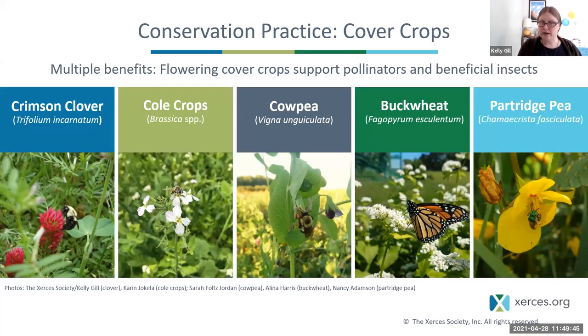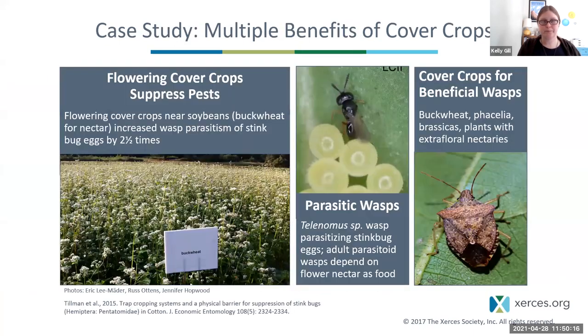A couple other flowering cover crops you'll recognize are crimson clover, other clovers, and our brassica species. Partridge pea is a perennial or short-lived legume that we often put in pollinator mixes. It's fairly cheap seed and it's a very high quality resource for bees and beneficial insects. So the key here is not just planting these, but allowing them to flower before they're terminated, or a percentage of them to flower.